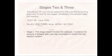Stage 2. The unburnt hydrocarbons and carbon monoxide are reduced to water and carbon dioxide by burning them over platinum and palladium. The oxygen remaining in the exhaust helps this reaction. Here are the chemical equations. Stage 3. This stage doesn't really involve the catalysts. It monitors the amount of exhaust and uses that information to control the fuel injection system.